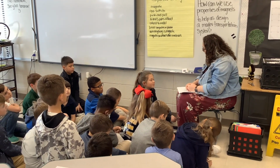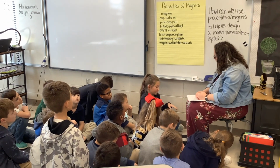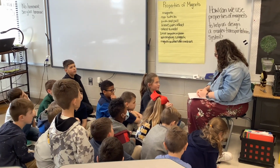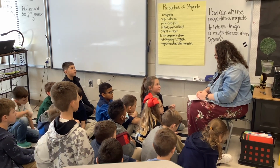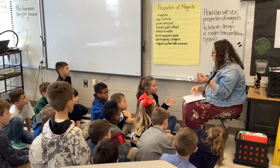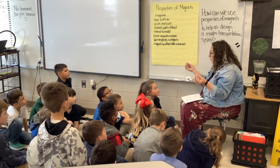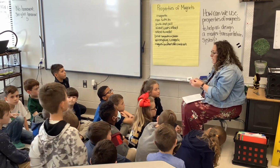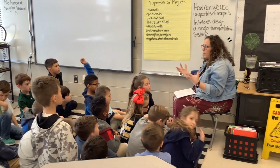For the ping-pong ball thing, my group would put four on each side. One was repelling and one was attracting. Oh, so you put one group of 4 magnets repelling and one group of 4 magnets attracting. How well did that work? Really well.